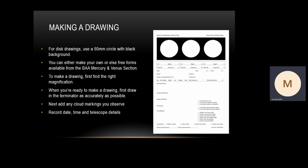I'm not going to go too much into this, but if you want to make a drawing, you can go to the BAA Mercury and Venus Section website, and you can download one of these forms and print it out. You can see all the little prompts here to remind you to put the date, time, and telescope details in. Some people send these in by post, most people now scan them and then email them in, but it is a very good way of keeping track of your observations. So I would recommend doing that. If you haven't got access to a blank, then you can just download this form.